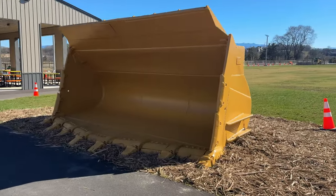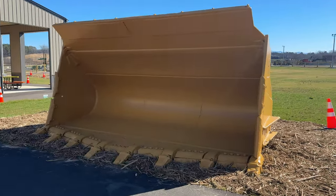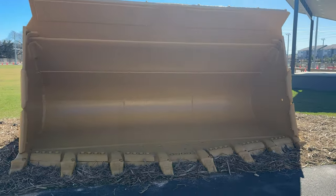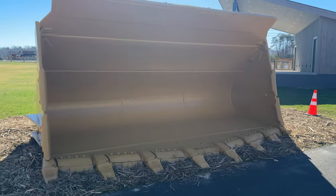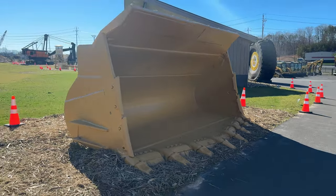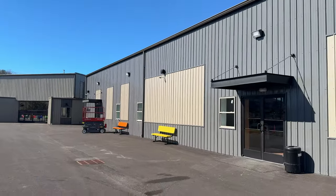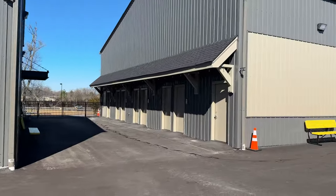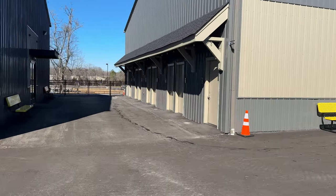This is a Cat 992 bucket, donated by Vulcan Materials. It's about 11,900 pounds, 18 feet wide. It is huge. So a great little photo spot for the whole family. Yep, you can get right inside the bucket and take your picture. We've got the gift shop and the arcade. We'll show you that a little bit later. Got some restrooms over here to the left.